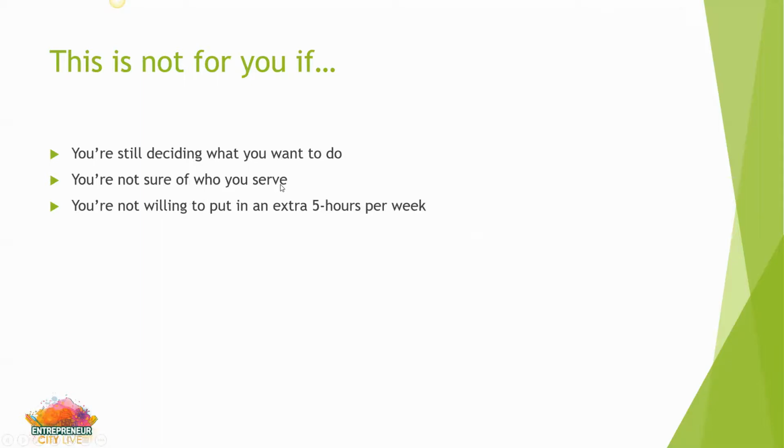This is not for you if you're still deciding what you want to do. Here's the thing with lead generation: it is very focused, especially when you're bringing in that kind of a number, like 250. That's a really targeted audience. If you're going to bring in that many, you really need to know what it is that you do and who you serve. If you're still deciding, it makes it harder to bring in those leads and harder to be very clear with your messaging. So this isn't for you if you're still trying to decide, what is it that I do?